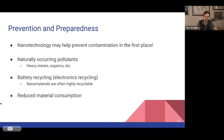And then in general, we also just have reduced material consumption. So again, whether we're talking about TVs or something else entirely, we can use less and less stuff essentially in the first place, which is always good. It's cheaper, it's quicker, and there's less stuff in the first place to pollute the environment.